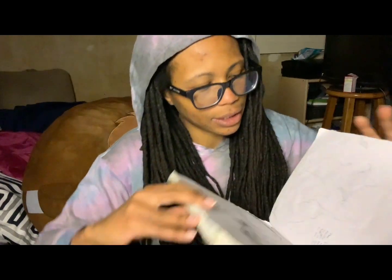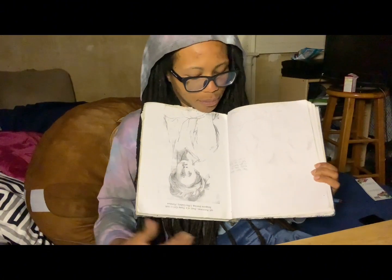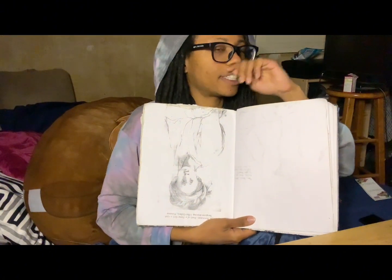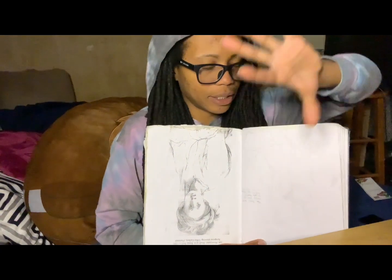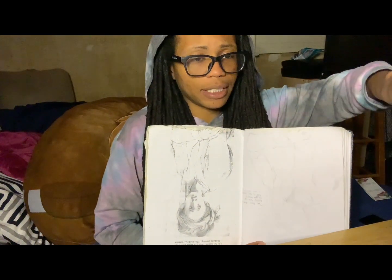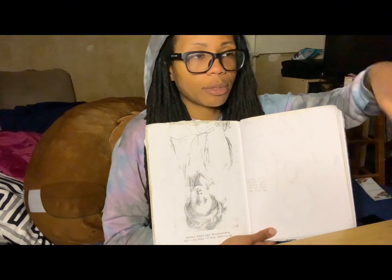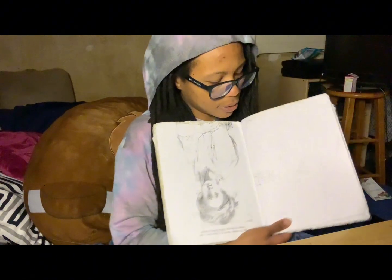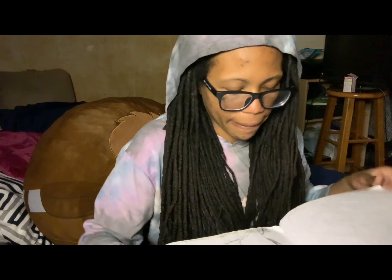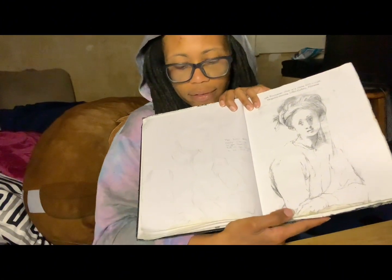Ooh, I remember these. We had to draw them upside down. You had to put this in your sketchbook or put it somewhere upside down, and then you had to just draw the shapes as you saw it in that way. Picture not upright. And see what you got. And I think I got pretty close. I don't know if you could even see that. It's kind of light.